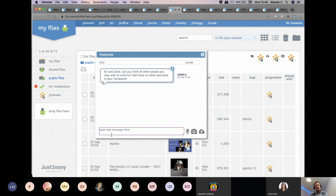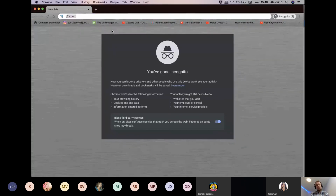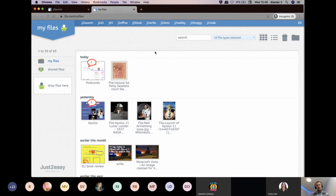So not only does this give Eli a very good way of seeing the feedback that you want to give to your students, but also it gives Eli an opportunity to perhaps ask you a question about the work that has been set. So what you'll see here is there's a number. When Eli logs in, there's a number against his My Files. That means there are 17 comments by teachers against work that he has done.